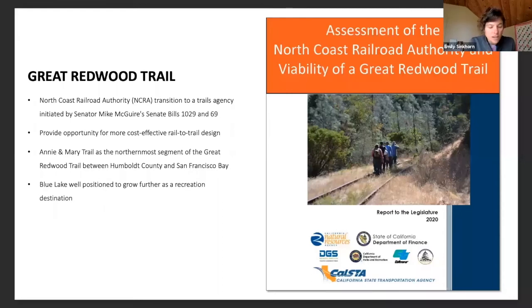In 2018, trail development efforts on the Great Coast were greatly aided by Senator McGuire and the passage of SB 1029, which initiated an assessment of the NCRA's rail line and finances to move towards transition of the rail agency to a trail agency. This provided a great opportunity for more cost-effective rail to trail design instead of a rail with trail requirement. The Annie and Mary Trail is now the northernmost segment of the much anticipated Great Redwood Trail between Humboldt County and San Francisco Bay, and Arcata and Blue Lake are well positioned to grow further as recreation destinations. Now I'll pass it to Sophia to discuss in more detail the City of Arcata's efforts.